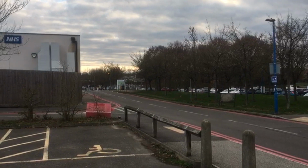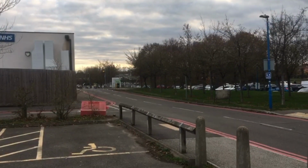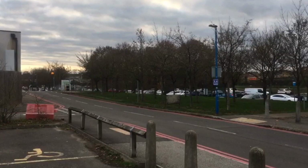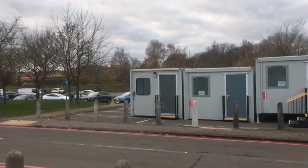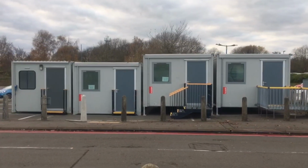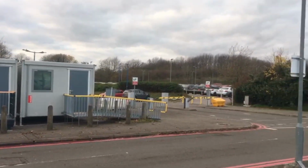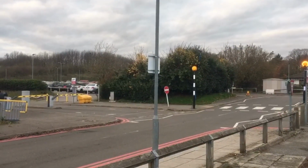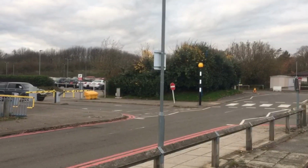The hub at Maidstone Hospital is based in the visitors car park just opposite the oncology centre. So you enter the hospital grounds and turn left at the mini roundabout and then proceed up, and you will see the 4 cabins on your left hand side. If you proceed in your car past there, the staff car parking will be in the corner car park, which you can see at the far end to the right side.